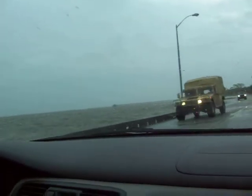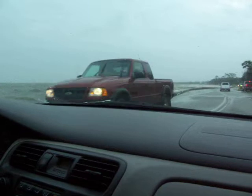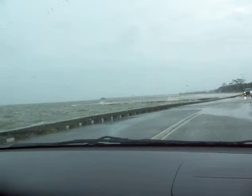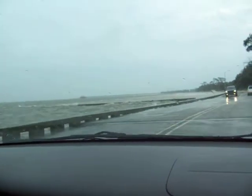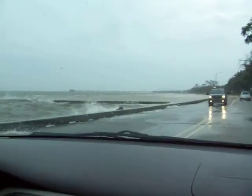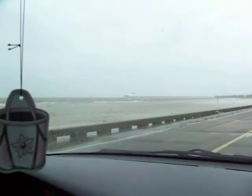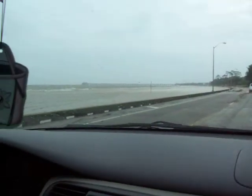Yep. We got the National Guard out patrolling. We got people taking pictures. Or videoing like us. Look at that. Lots and lots of water coming up on the road. Not anything like Katrina. Katrina was.